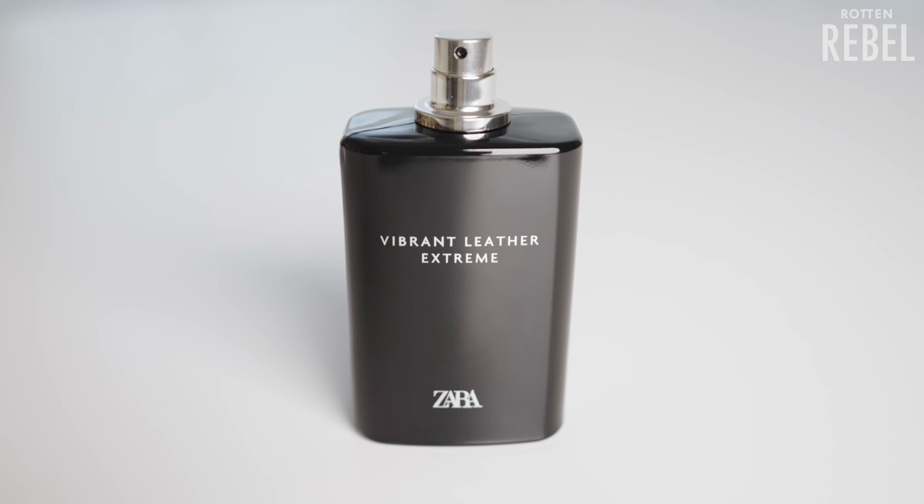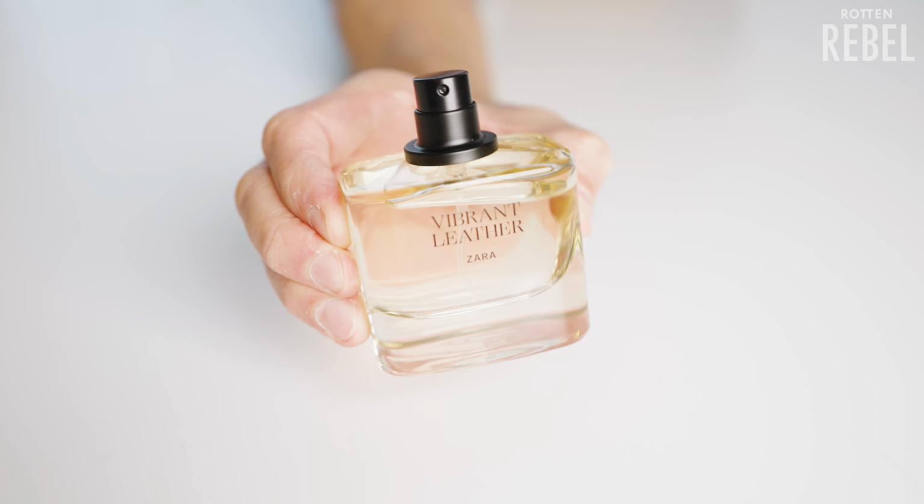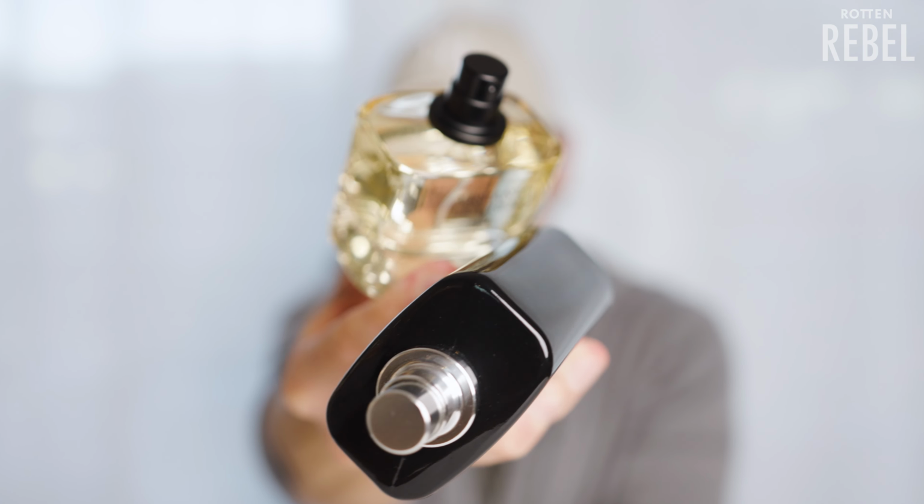But wait, a bit more into the opening, Extreme definitely feels more extreme, or at least more intense than the original. So when I said that the OG feels lighter, that's pretty much exactly how they differ when Extreme goes a bit more into the opening. Extreme definitely feels louder than the original.